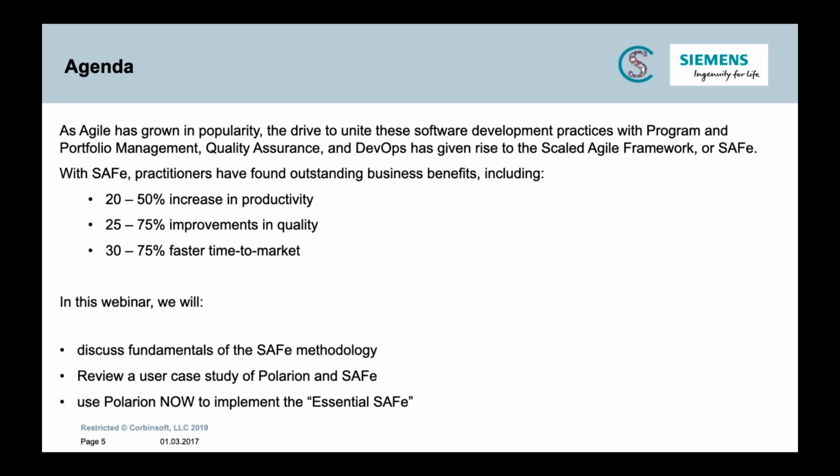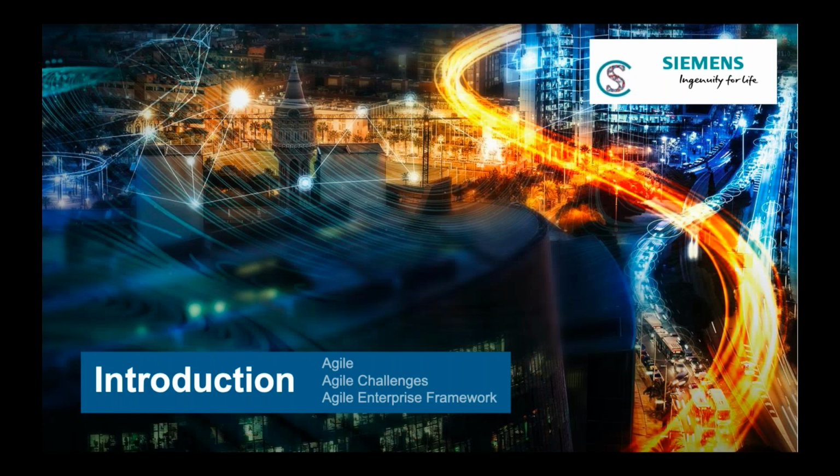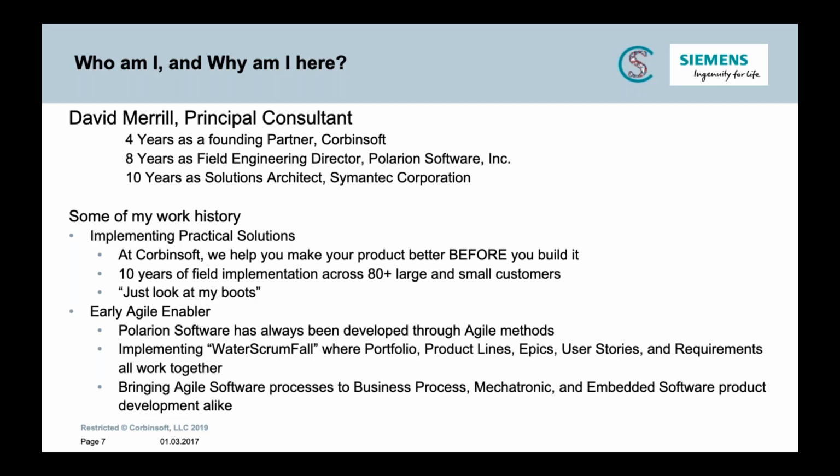So these practitioners who are starting to implement SAFe are revealing that they see an enormous amount of productivity increases, as well as a decrease in the cost, and also an improvement in time to market with the organization of some of these concepts beyond just software development. So we want to show today how you can take advantage of some of those in a practical way. So we'll talk about the fundamentals, we'll talk about that use case, and really see in Polarion what you can do right now to begin implementing SAFe.